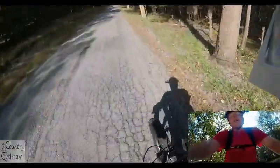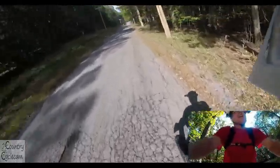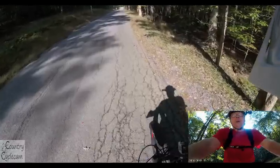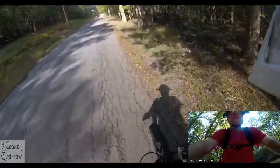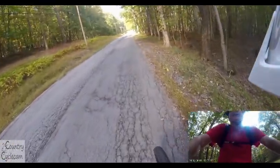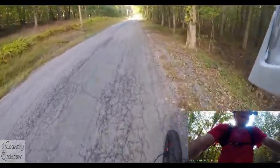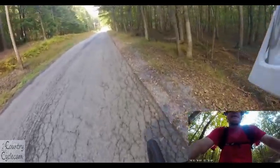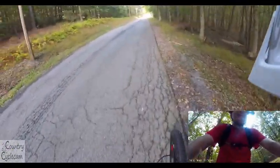Only downside so far is riding on the road. A lot of rolling resistance. Definitely a lot harder of a ride than say my road bike is, or even my commuter bike, but it's all right. I'm actually taking the road the whole way up to the top where this water tower is in the interest of saving time.